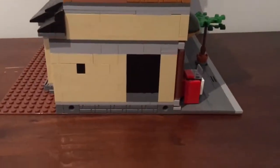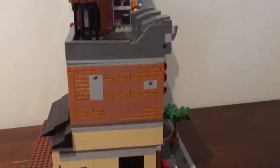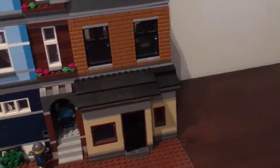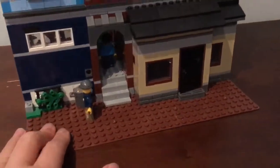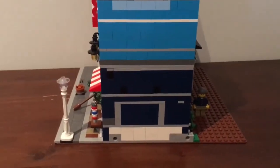Having a look at the sides, nothing really too exciting here. This is a back view. Again, pretty standard. And this is the other side. Let's have a look at the first floor now.